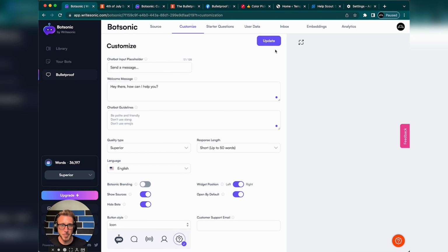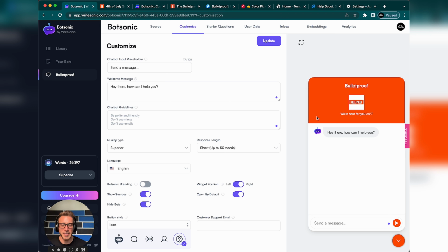So let's hit update. And now what you have here is a totally customized, white labeled, AI-powered chatbot that's custom trained on your own data. And that took no more than a few minutes to set up.